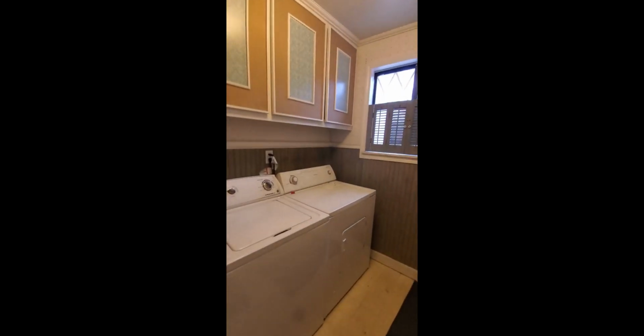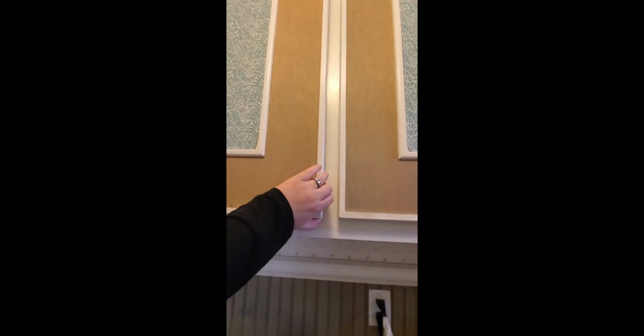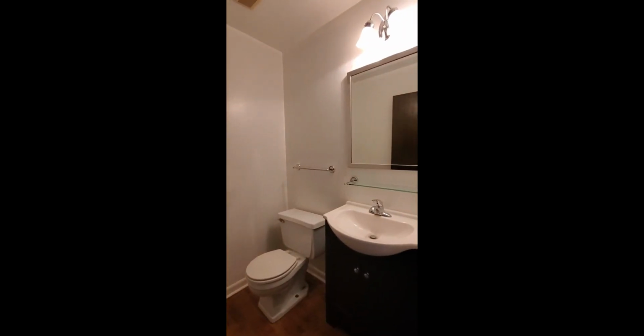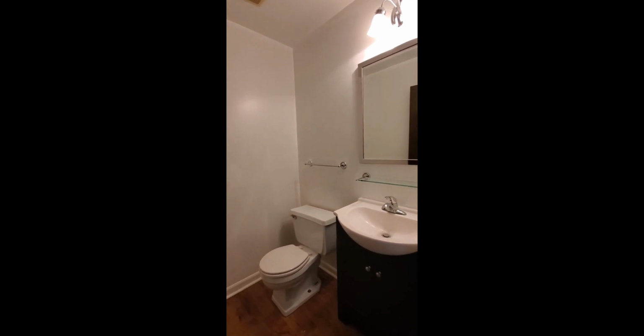The laundry room comes with a washer and dryer and has lots of storage. Right off the laundry room is a 2-car garage with space for storage. In the hallway by the kitchen is a stunning half bath. It includes under the sink storage.